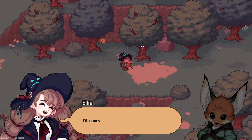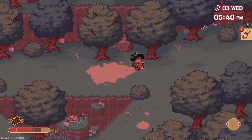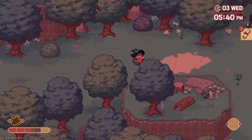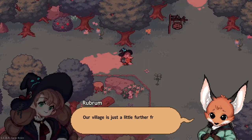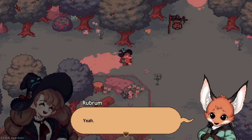Aren't I heavy? Of course you are. Really? Just stop talking. Our village is just a little further from here, but you cannot pass through now because of the prickly vines. Let's go to the witch's house for now and find a way. Yeah.